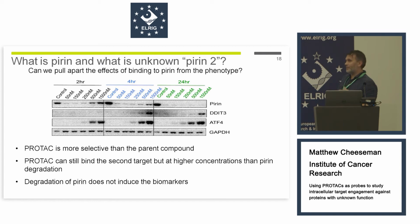Now, what you can do with these, and say why you want them as tools going forward, and again, this has been shown a lot now in the literature, that PROTACs are more selective than their parent compounds. And our interpretation of this is what we see here. So these two biomarkers are from the M4 to protein response, and they're biomarkers we see with the parent compound going forward. Now, we're able to deplete Pirin at very low concentrations where we don't induce the biomarkers. So our interpretation as a result is that this biomarker comes from the second target, not from Pirin, and our PROTAC doesn't degrade the second target, it only degrades Pirin. So now we have a tool whereby we can investigate how Pirin works.